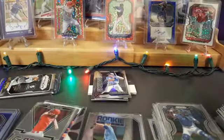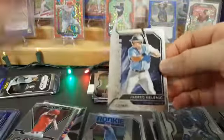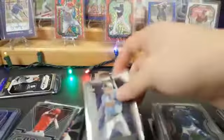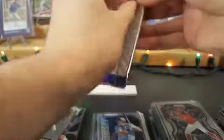Then we've got a nice emergent, Jarred Kelenic, going out to the Mariner spot. Tyler Glasnow for the Tampa Bay Rays, and Joe Adell rookie card for the Angels. Another good pack there. Seems to be some packs that are pretty hot with some of our big names. We're down to our final pack in the Prizm Quick Pitch. After this, we'll do our last raffle as well as our last trivia question.